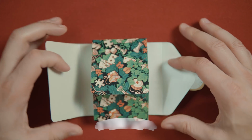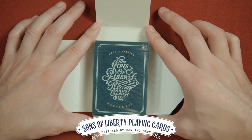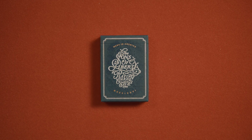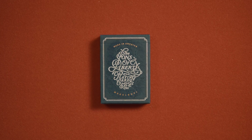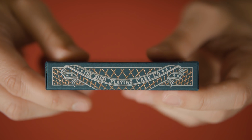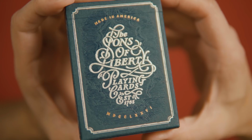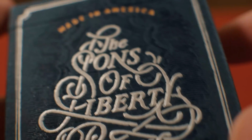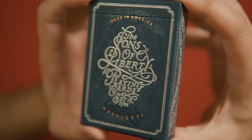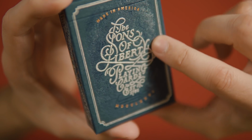The second mystery deck I opened turned out to be the Sons of Liberty Patriot Blue Edition deck, released a few years ago in white and black editions. This Patriot Blue Sons of Liberty deck is a well-regarded release from designer Jeff Trish and Dan and Dave Playing Cards. The tuck box is premium midnight blue matte cardstock with gold and silver foil stamping and embossing throughout. It's a beautiful tuck case that predominantly features woodcut style artwork inspired by the 18th century subject matter.